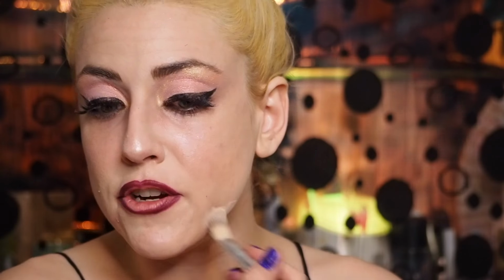Okay. Uncovered blemishes. They are driving me insane. I didn't do concealer today, so I touched up a little bit. Worst possible technique I could do. Why are you here? I'm just kidding.